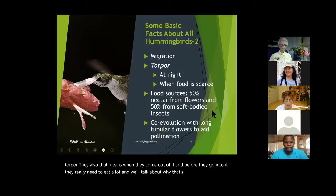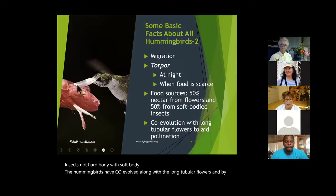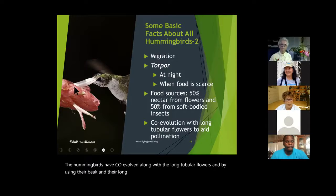Their food sources: hummingbirds get 50% from the nectar of flowers. And what most people don't realize is that they also need about 50% of their diet for protein, and that's from soft-bodied insects. Not hard-bodied, but soft-bodied. The hummingbirds have co-evolved along with the long tubular flowers, and by using their beak and their long tongues that go into the flower down to the base to get the nectar, they help in pollination. And just as another aside, their tongues are so extremely long that they actually curl back up inside of their head.